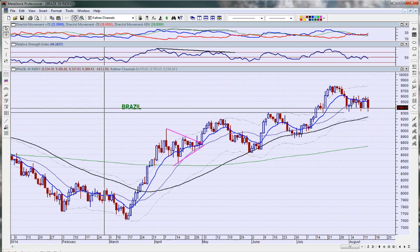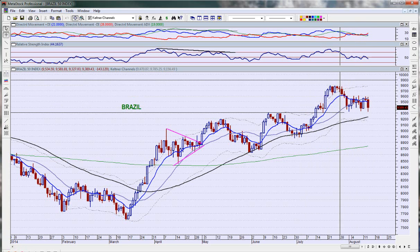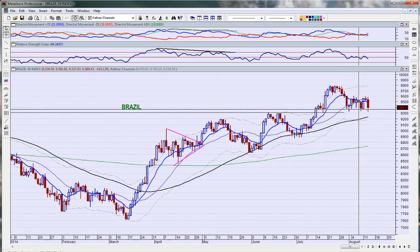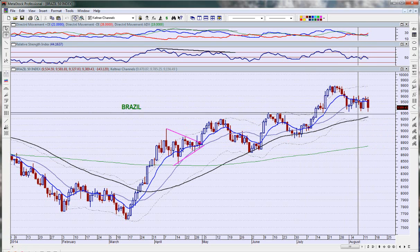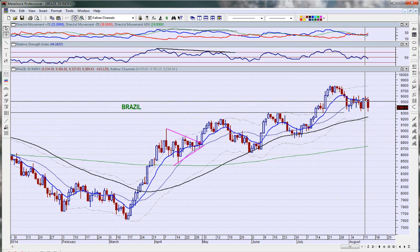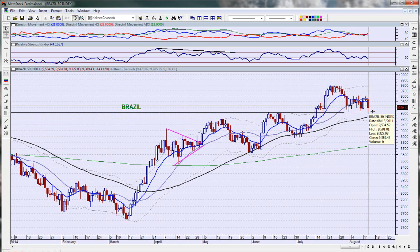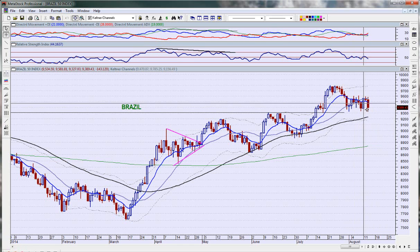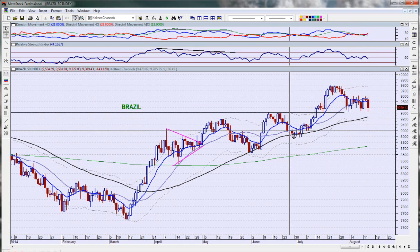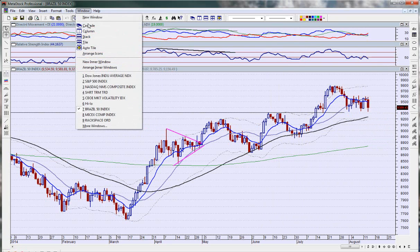Let's go ahead and walk through our BRIC countries. Brazil has been going sideways here. Had that nice move, pulled back, going sideways. Still got the 21 above the 55, above the 233, although we do now have this 10 crossing below the 21 again. This may be trying to turn down, because you get this close below the 10. I know it's done it before. It's struggling in here. Okay. So we'll have to watch on Brazil.